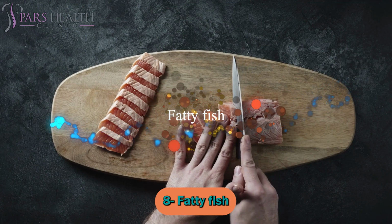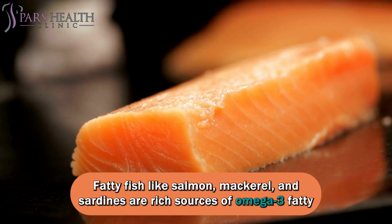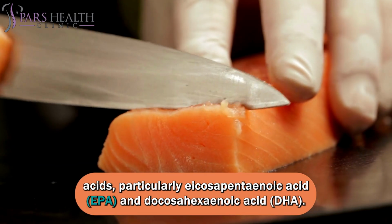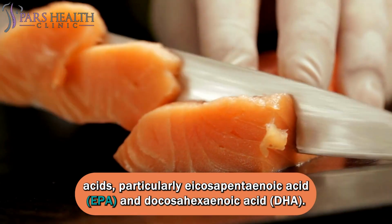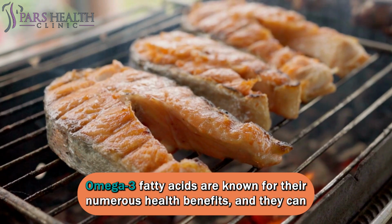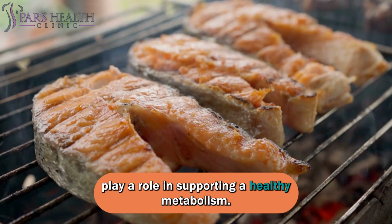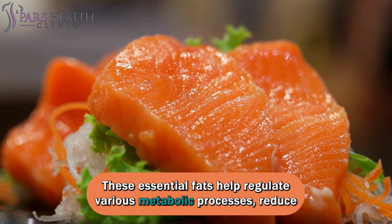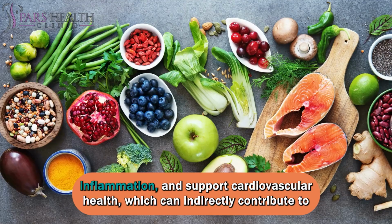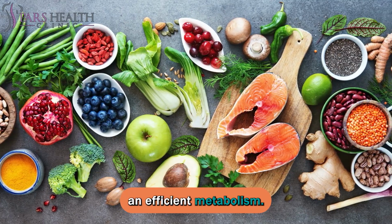Number 8. Fatty fish. Fatty fish like salmon, mackerel, and sardines are rich sources of omega-3 fatty acids, particularly eicosapentaenoic acid, EPA, and docosahexaenoic acid, DHA. Omega-3 fatty acids are known for their numerous health benefits, and they can play a role in supporting a healthy metabolism. These essential fats help regulate various metabolic processes, reduce inflammation, and support cardiovascular health, which can indirectly contribute to an efficient metabolism.